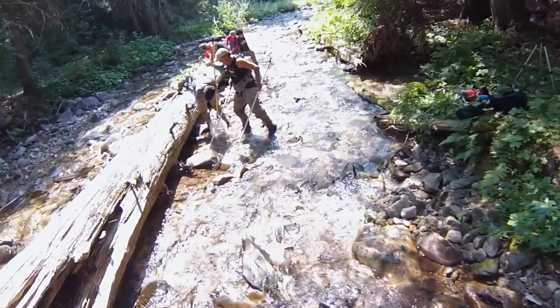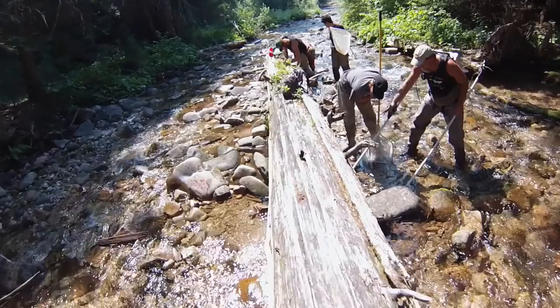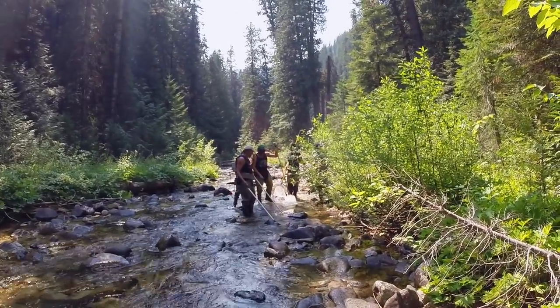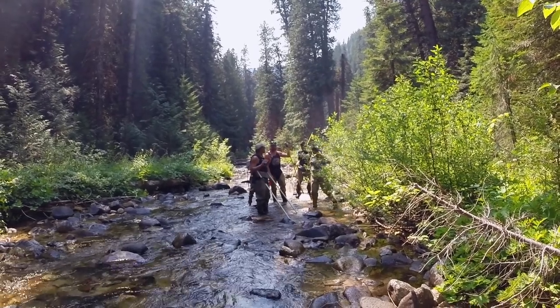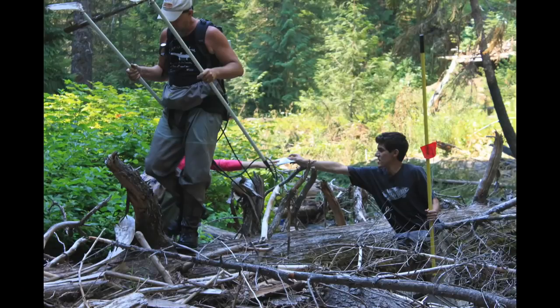The teams walk upstream from their starting point, shocking each side of the stream as they walk along. Even the side channels are covered. This is not an easy task when you have to climb over fallen trees and walk over slippery rocks for several hours.